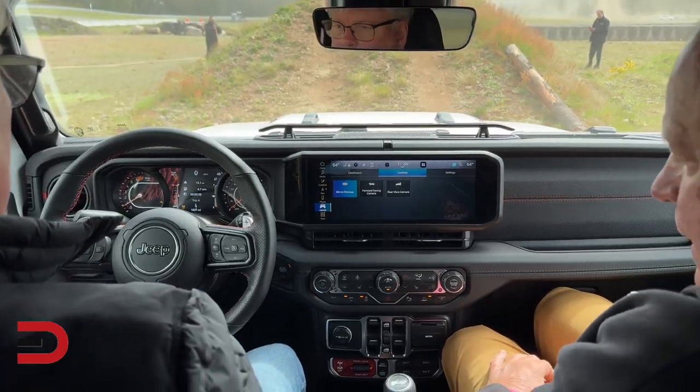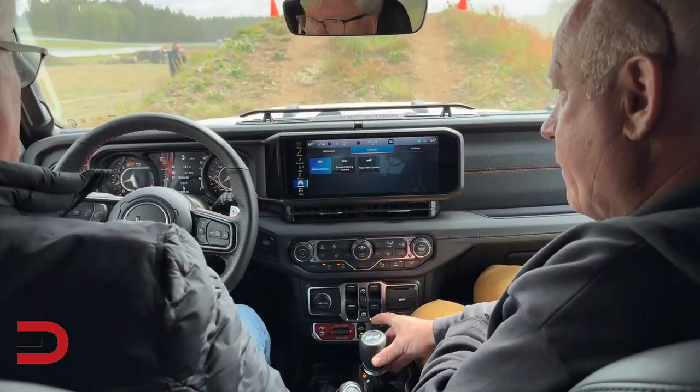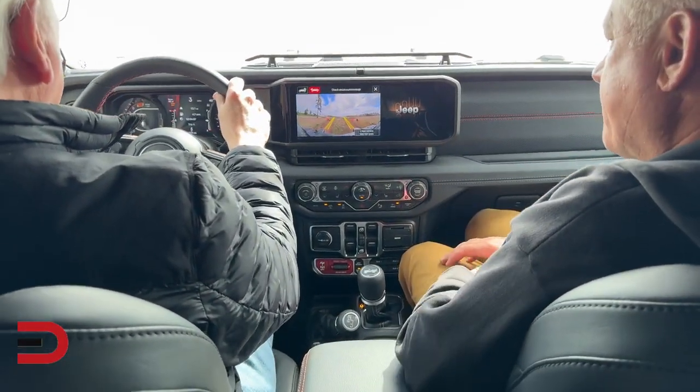Yeah, just take your foot off the gas. No brake, no gas. It's going to do it on its own. Now you control the speed with the gear selector. Turn the camera on so you can kind of see what's going on over this hill.